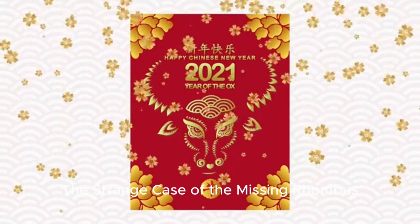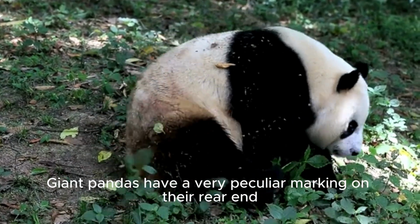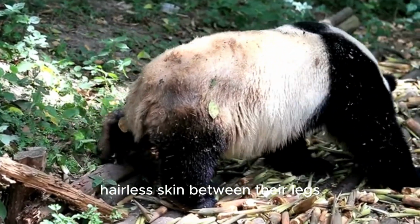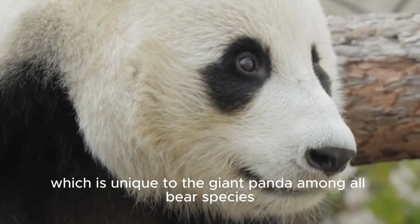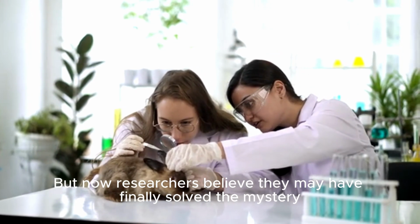The strange case of the missing rhombus. Giant pandas have a very peculiar marking on their rear end. It's a roughly circularish area of bare, hairless skin between their legs. Scientists have long been baffled by this strange feature, which is unique to the giant panda among all bear species. But now, researchers believe they may have finally solved the mystery.